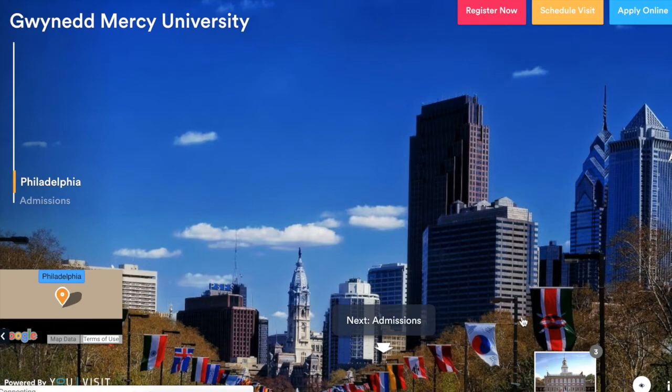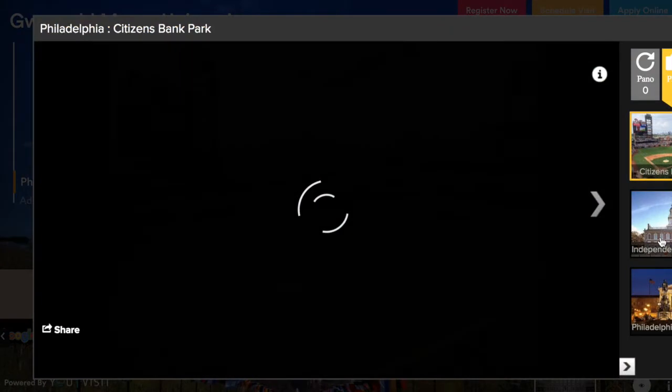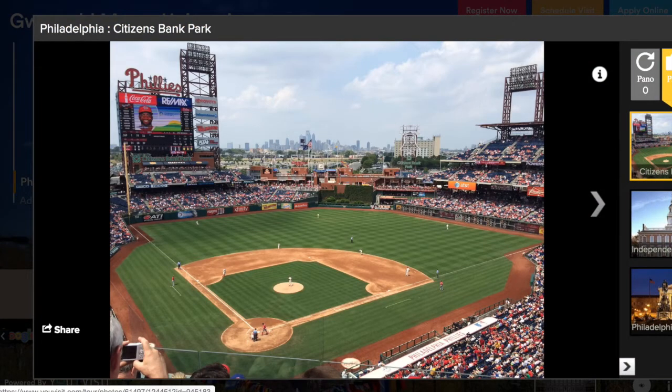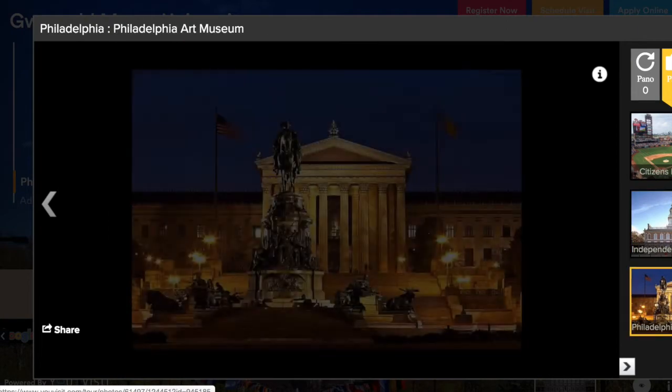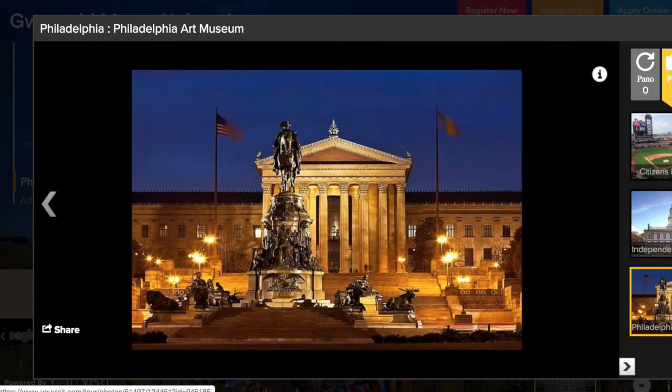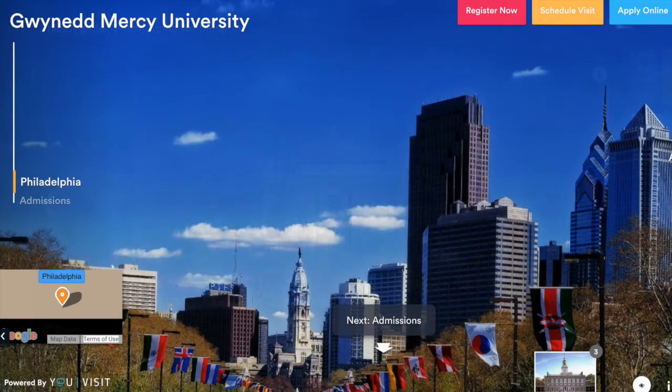Once you arrive in the city, there are several things to do, such as heading to the Reading Terminal Market, a concert of your favorite artists, any of the great museums, or just an Insta-worthy brunch spot. Gwynedd is located in the perfect spot to accommodate all of your adventurous needs.